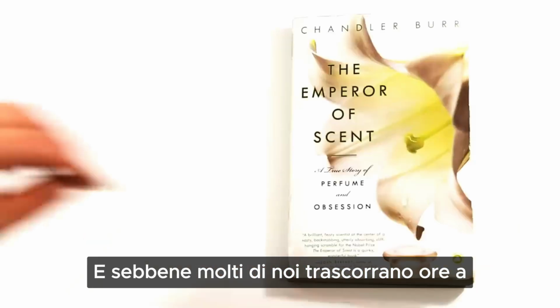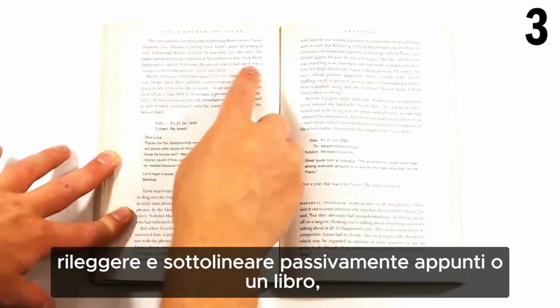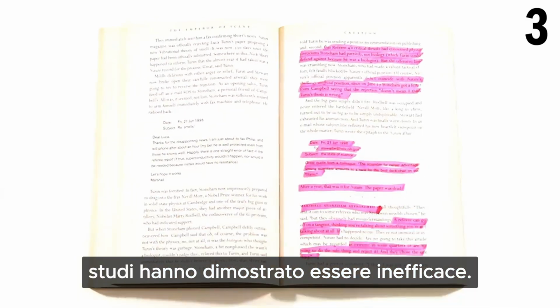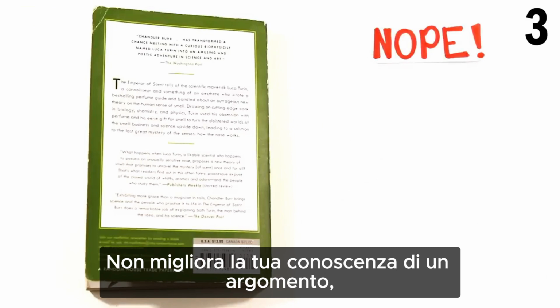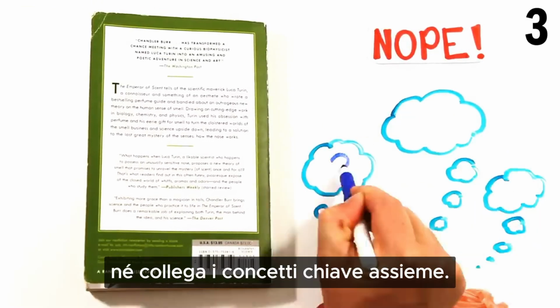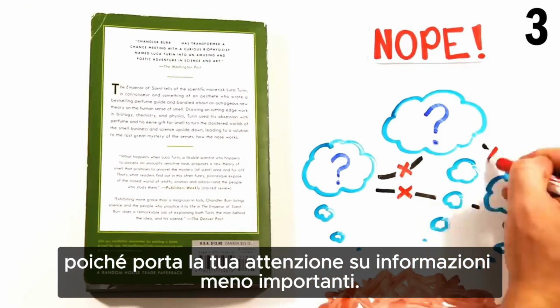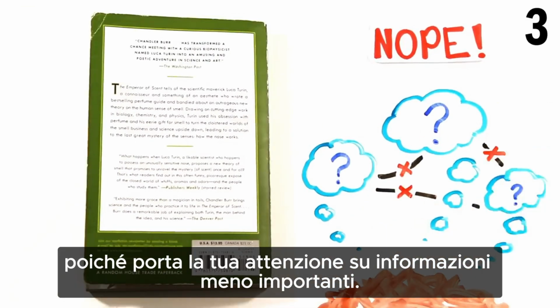And while many of us spend hours passively rereading our notes or highlighting a textbook, studies have shown this to be ineffective. It doesn't improve your understanding of topics, nor does it link key concepts together. It can even be detrimental as it draws your attention to less important information.